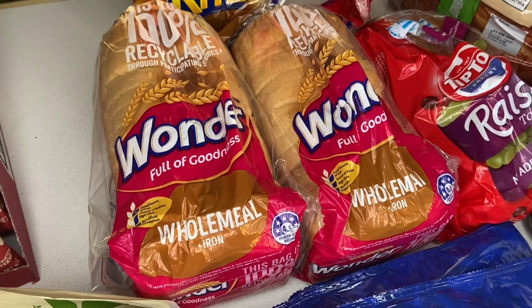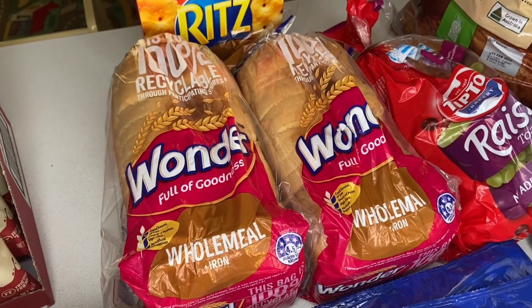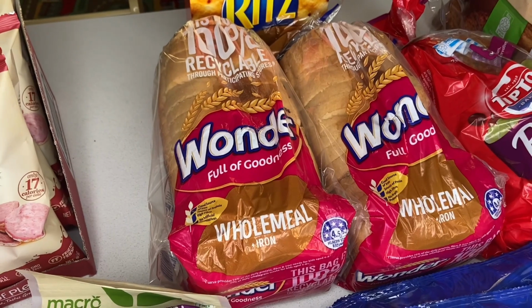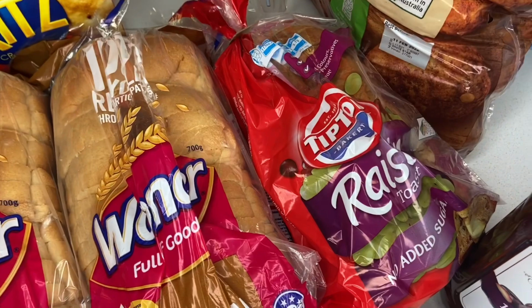But I've grabbed 2 loaves of wholemeal. If it's no good, we'll just obviously get through it. Maybe we'll just toast it up every day instead of having sandwiches. I don't know yet, but I don't know what's going on with the bread lately. I also grabbed a loaf of raisin toast.